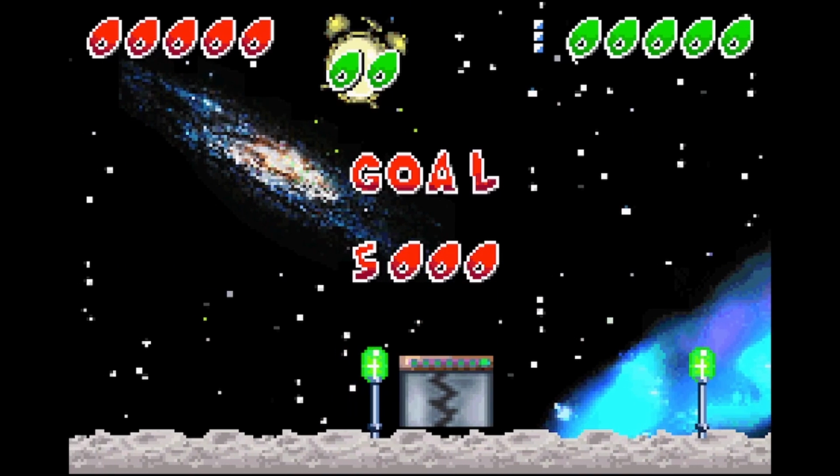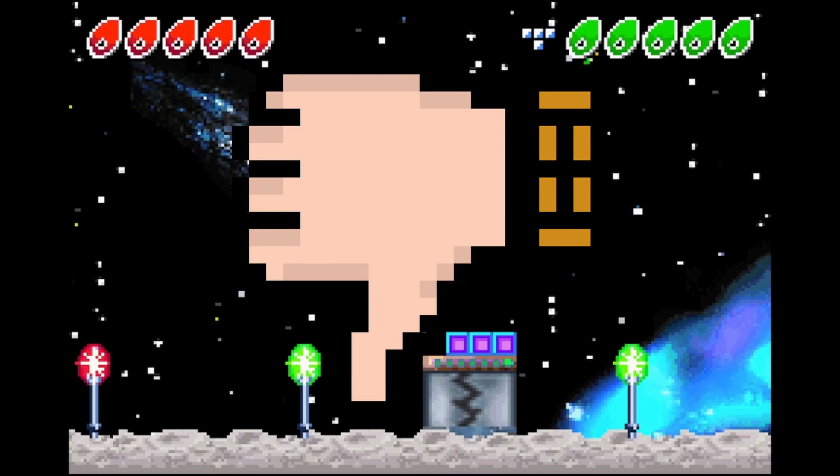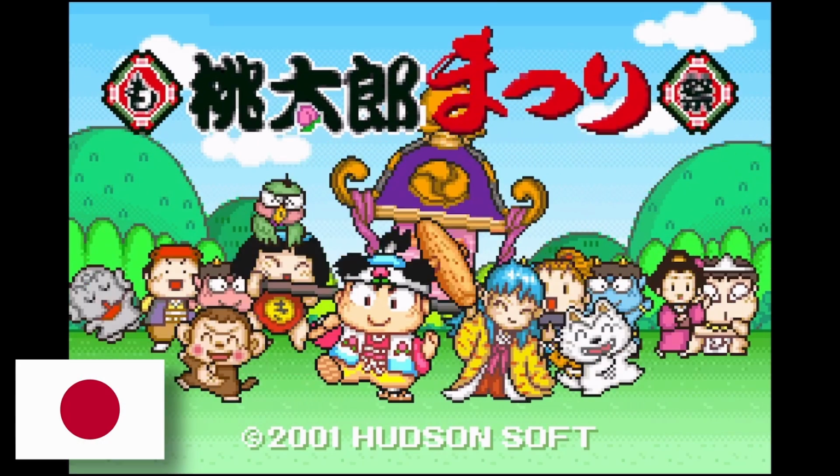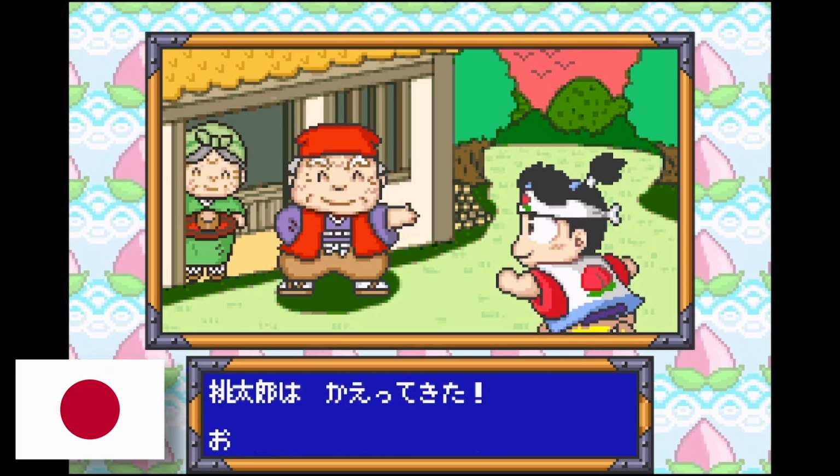I think it had a lot of potential to be something quite fun in short bursts. As is though, this one gets a thumbs down from me. Momotaru Matsuri is a Hudson Soft release that never left Japan, and after only spending a little bit of time with it, yeah, I can see why.